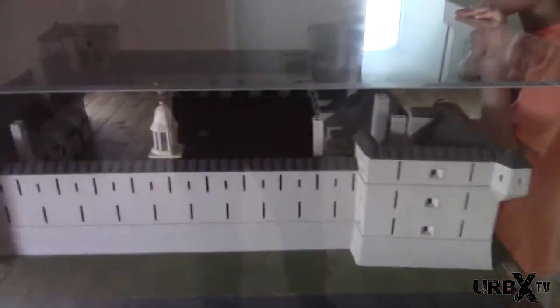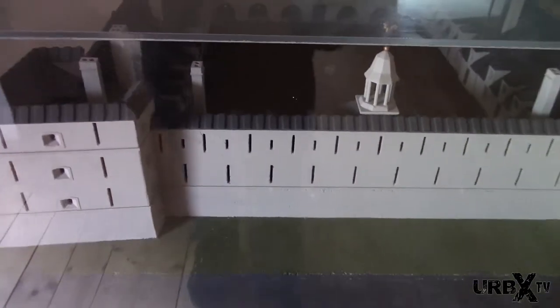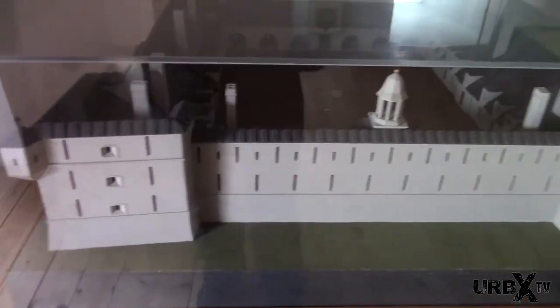Ooh, there's a model of a castle here. Actually, it's the fort. What am I talking about? This is the actual fort that we're in right now.